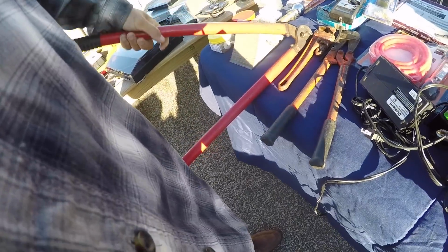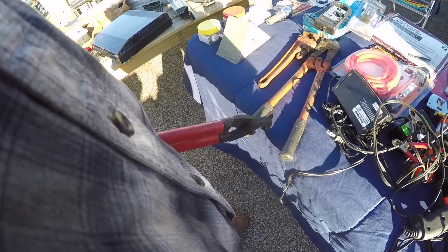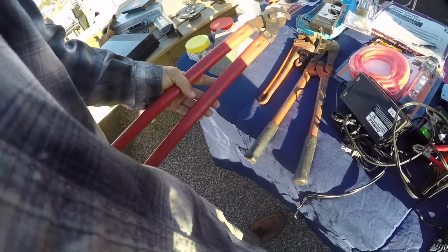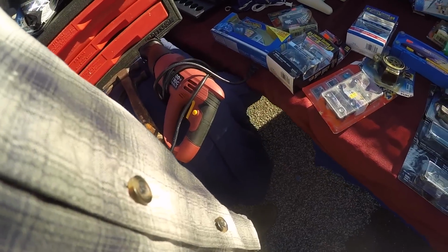This cable snip's pretty nice. Use this for cutting copper too. Yeah. How much did you say? Five. Five? Oh, what's up, man? Hey, how you doing? I didn't recognize you. Well, I'll have to take that for $5. All right. See if there's anything else.